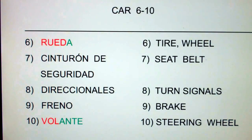Direccionales, turn signals. Frenos, brake, and brake is freno. Volante, steering wheel's volante.